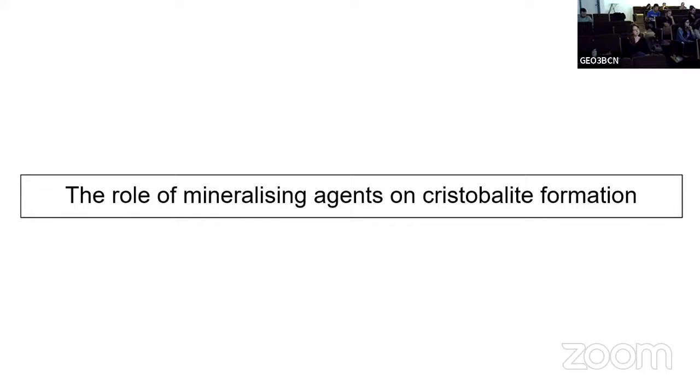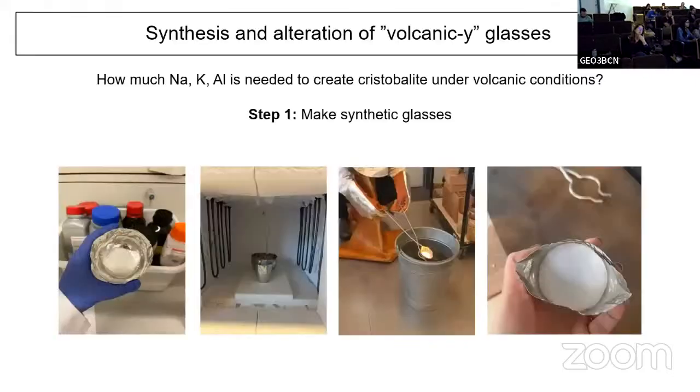As for the role of mineralizing agents, Cindy's been with me a little bit longer. She's been with me about 6 months longer than Andrea, so she's a bit further along experimentally. What she's been doing is synthesizing and altering volcanic glasses. So what that means is that she is making synthetic glasses of approximate volcanic compositions, of rhyolitic compositions, and trying to alter them under batch systems, so under closed systems, to try and constrain the chemistry of alteration.